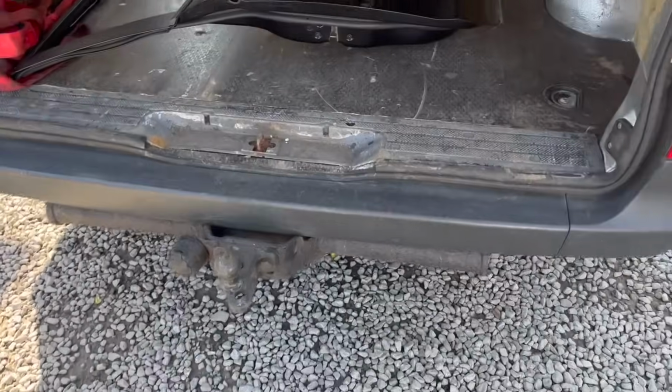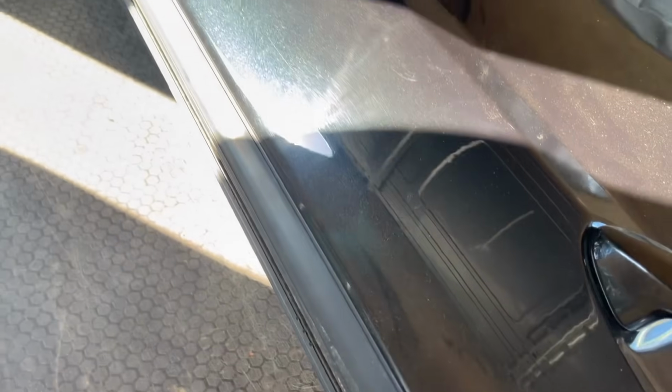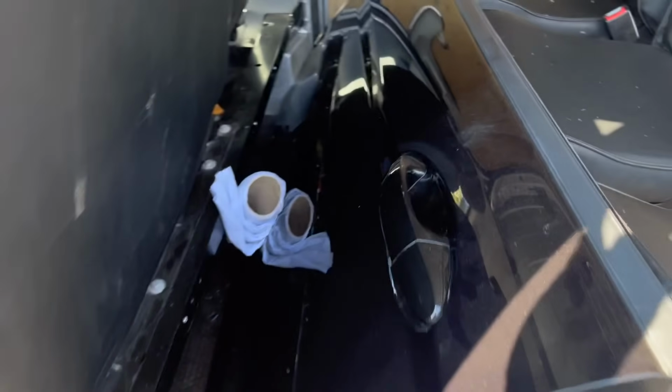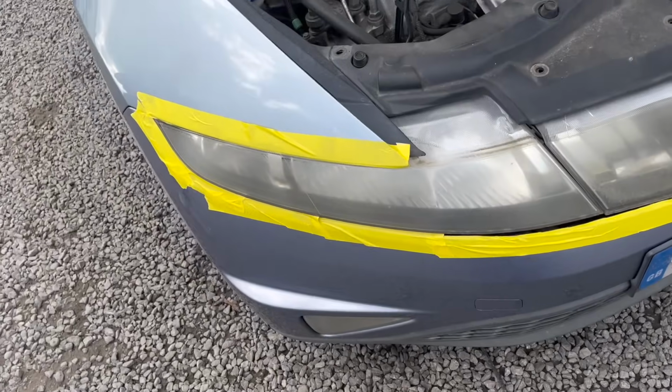So these are the doors that we got, and in all fairness, they are in tip-top condition. There's a few light scratches that we'll polish out, and there's a little chip on the door handle there that we'll just touch in. But for the money, you can't complain.